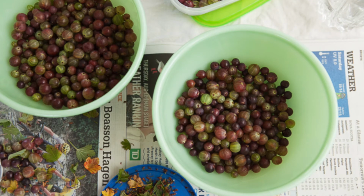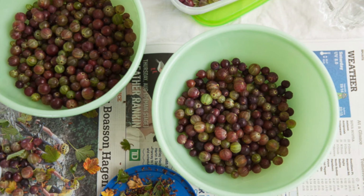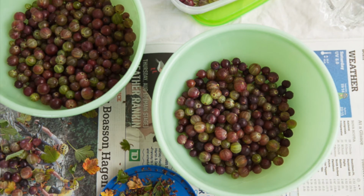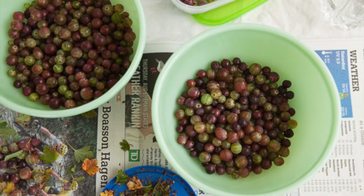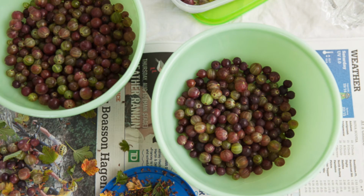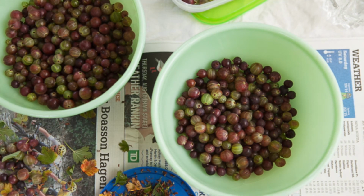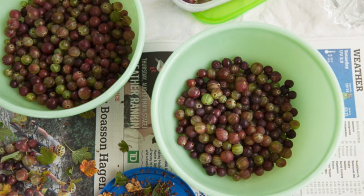And we have them in a giant pot on the stove, and I'm measuring out the sugar. We have 3 cups in there now. Okay, 4. And we had to go out and buy more sugar. We did. 5. 14 cups of sugar. All right.